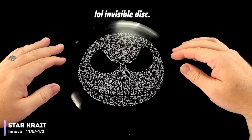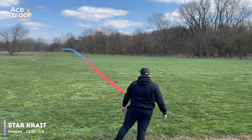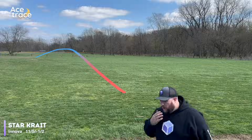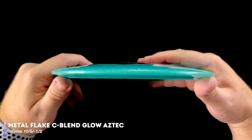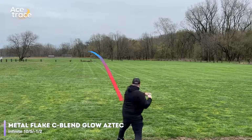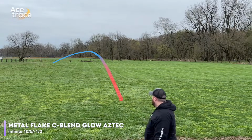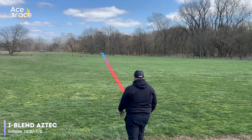And right out of the gate, there are several discs in this category that were just way too overstable, such as the Innova Star Crate, rated at 11.5, -1.2. It flew more like an overstable Wraith, just super beefy for me on every single throw. Similarly, we have the Infinite Discs Aztec, a 10-speed that was super overstable in this Metal Flake Glow C-Blend plastic. So I figured maybe we should try the Aztec in a typically more neutral plastic blend from Infinite called iBlend. But nope, that was also very overstable.